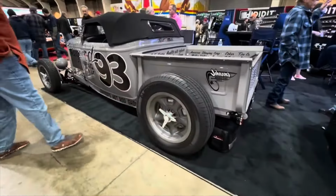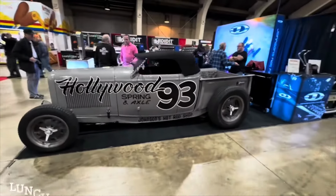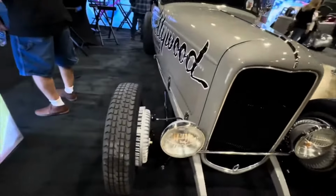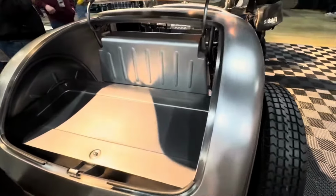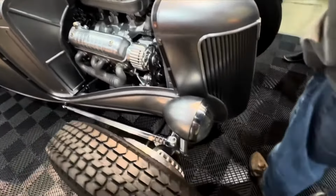So really all you're spending money on is lunch, dinner, coffee, beer, and collectibles. As we go around, we visit a whole bunch of shops, and you're going to buy a t-shirt and a souvenir and that sort of thing, so you need to pay for that. You also need to cover your airfare, and we, of course, recommend travel insurance. So that's what the cost is and what's involved.